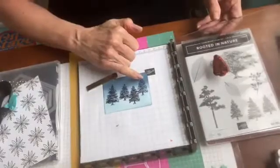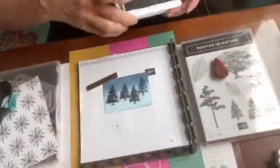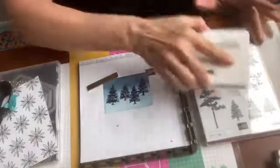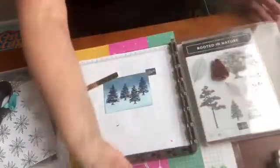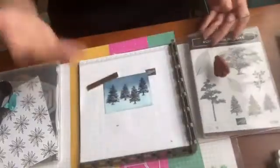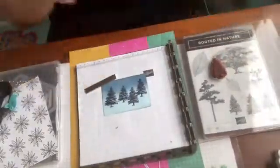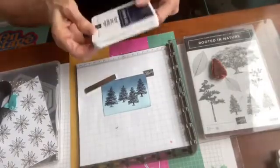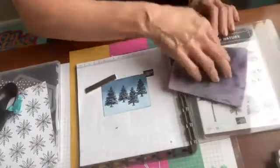And you can see how it's paler when I add that second layer of color. I can even add a third layer and really make it bold and dark and crisp. And I'm wanting a lot of contrast there. And so that is perfect for what I'm wanting to do. Okay, so let me put that aside and clean my stamps.